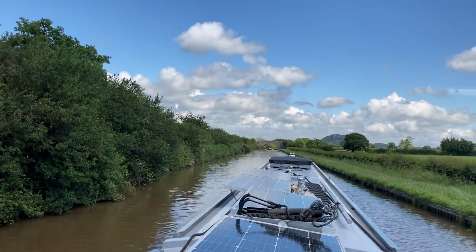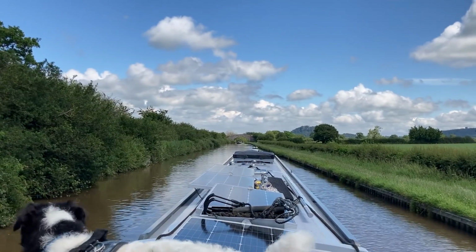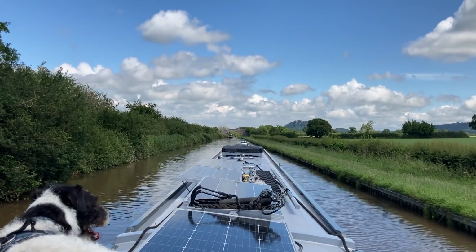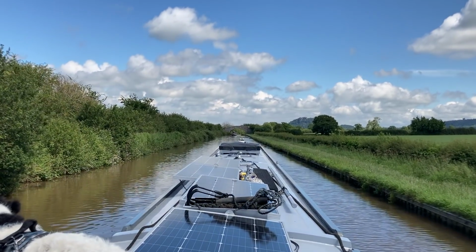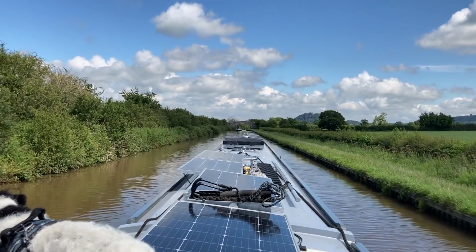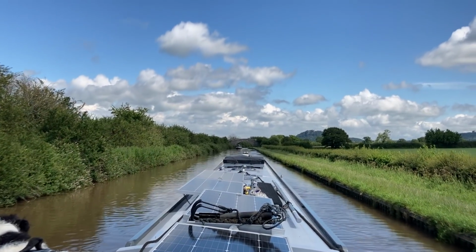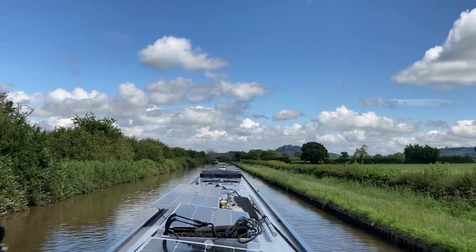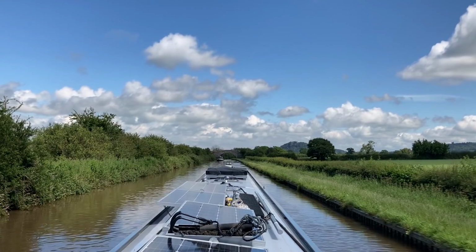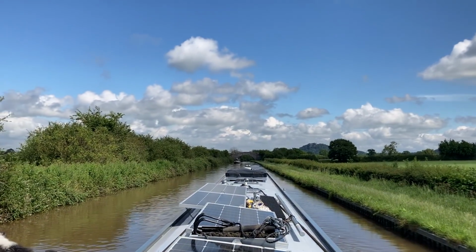That's it, we've pumped out, we've filled up with diesel, we've filled up with water, and Smudge has been to do his little necessaries that he needs to do. So now we're on our way back down the Stroppy, heading towards the Shady Oak. So the weather's set fair at the moment, it's a lovely day for cruising, so we're just going to keep going. If we can't get moored up at the Shady, we'll find somewhere.